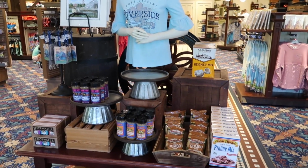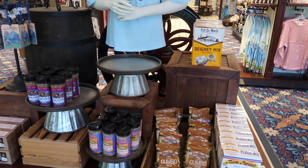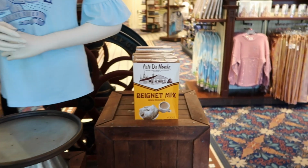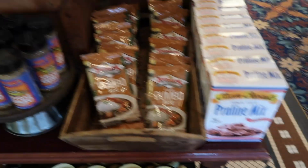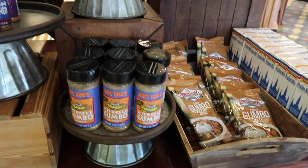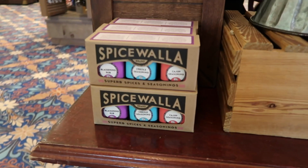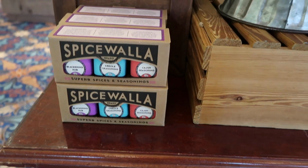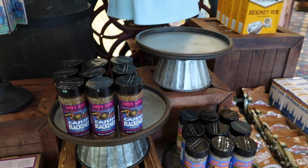So over here they have more of a main display, and what I think is cool about this, not only do they have some Disney Riverside merchandise here, but they have stuff that's more towards New Orleans. They have the beignet mix, a gumbo base over here too, a praline mix. So I just feel like that's a cool touch, not just Disney stuff. They have a Creole gumbo seasoning, and then a Cajun blackened seasoning too. So I just think that's super cool. They also have more seasonings over here too. It says a blackening rub, a Creole seasoning, and then they have a Cajun seasoning as well. Maybe that's not cool for everyone, but I think that's kind of neat that they put that in with the other merchandise.